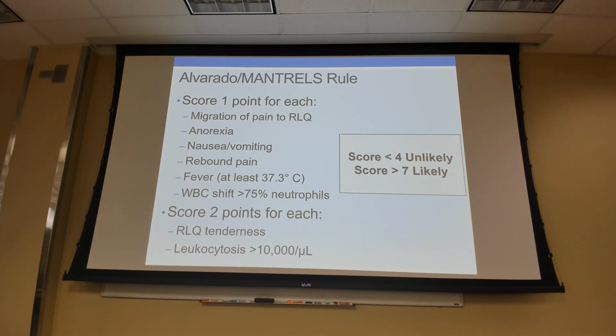As a reminder for your scores for this, you still get a score if that pain started periumbilical, the same as constipation. So you're like 99 times out of 100, this is going to be constipation, and you're constipated, and you're constipated. The true appendicitis is going to do just what you learned for the adult, migrate down into that right lower quadrant, that McBurney's point.